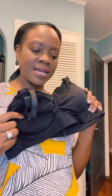I have a nursing bra that I'm packing. I also have a black nursing tank top, but it's so comfortable that I've been wearing it, so I need to wash it and make sure I pack it. But so far, I keep this in my bag just in case we gotta go right now. At least I got this one.